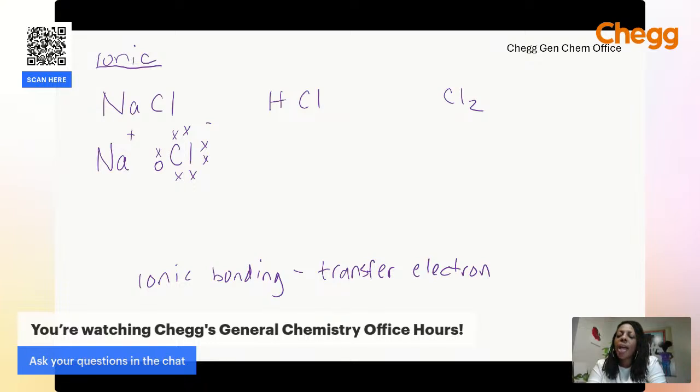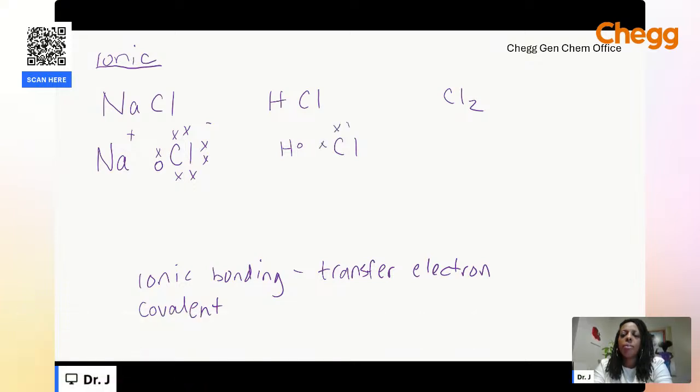Now, covalent bonding. Co means together, right? Valent. So those valence electrons are being shared between those atoms, okay? Now, this is going to happen when you have two nonmetals or a semimetal and a nonmetal binding together, okay? And so in the case of HCl, you have hydrogen and you have chlorine. So hydrogen, again, has its 1 electron. Chlorine has its 7. And so they actually share this electron, okay?